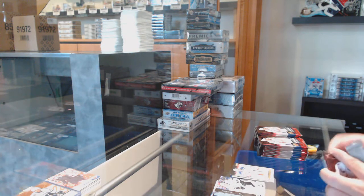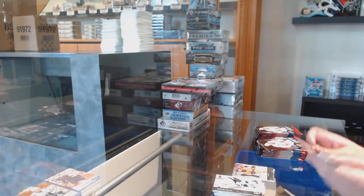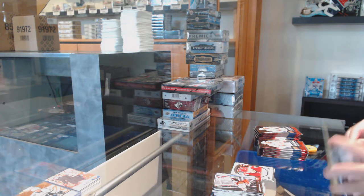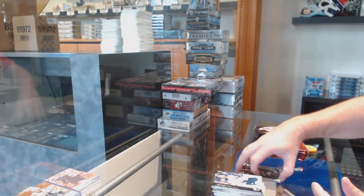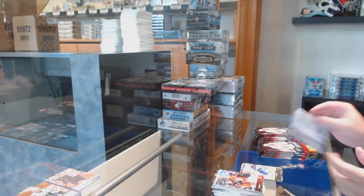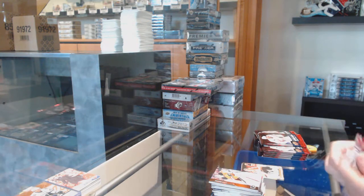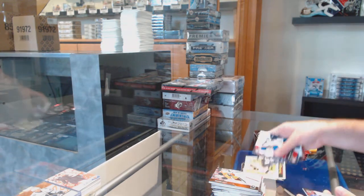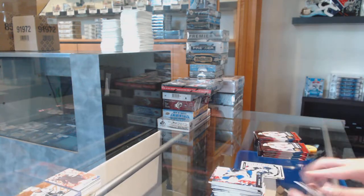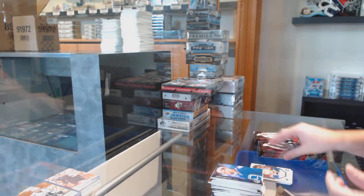Base. Young Guns, Mark Alt for the Flyers. What's up, Golden? How you doing, sir? Max Domi Portraits for the Coyotes. Marquee Rookie of Linus Ullmark for the Buffalo Sabres. Vertanen Young Guns for the Vancouver Canucks. Steve Mason Canvas for the Flyers. Retro Rookie of Tyler Randell for the Boston Bruins. Marquee Rookie of Patan for the Winnipeg Jets. Portrait of Keenan for the Canucks.